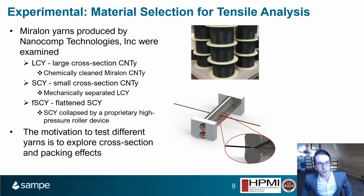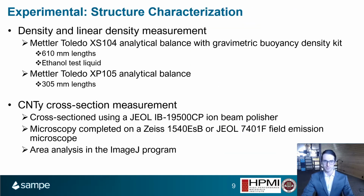I tested 3 different yarns, specifically Miralon yarns by Nanocomp Technologies, the first being a standard product that I chemically treated, which I call LCY, then a mechanically separated variation of it called the SCY, and then lastly a highly packed and collapsed variant called the flattened or FSCY. The motivation was to test how different cross-sections and packing effects would affect our final mechanical properties. We then did structural characterization through density and linear density measurements.